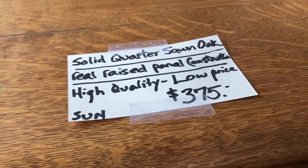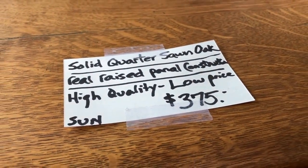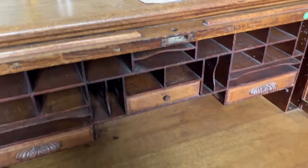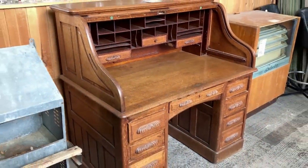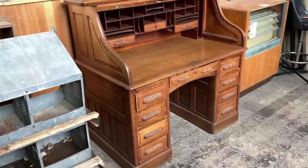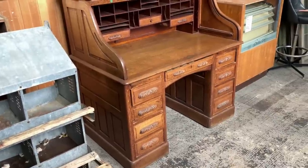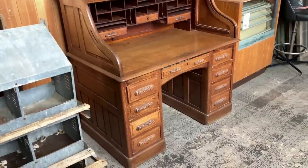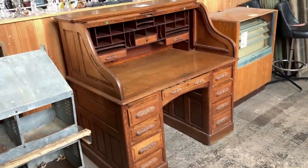Solid quarter sawn oak, raised panel construction, high quality, low price, $375. Now that's the understatement of the year. Truth be told on that price tag, $375. Oh my word. 30 years ago, this would have been a $1,500 desk, and you know it. Roll top with the tambour intact and not falling apart. Look at the handles, raised oak at the knee hole as well as on the sides.